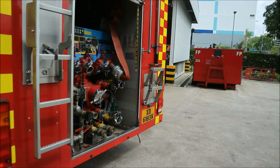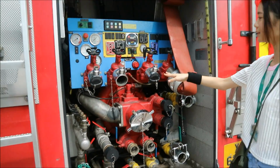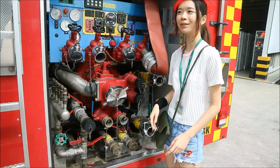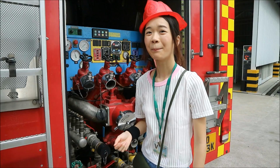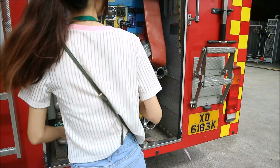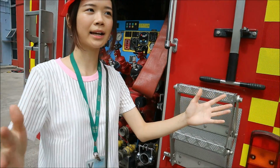And then here, this is all your outlets. So they are compressed, there's the foam, and there's water. Oh, you mean like bubble foam? Sort of, like soap. Why do you need soap? Because the foam can form a blanket, and it will deprive the oxygen. Oh, I never knew that! Okay, so it not just spits out water, it also spits out foam to contain the fire and naturally put it out.